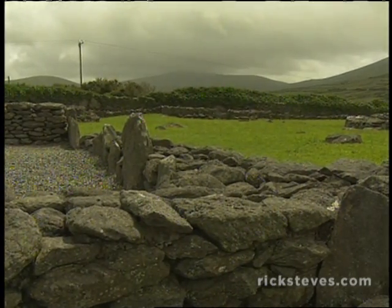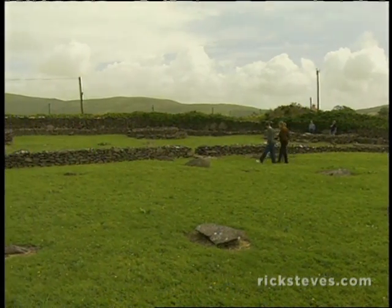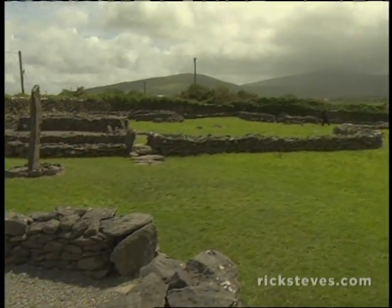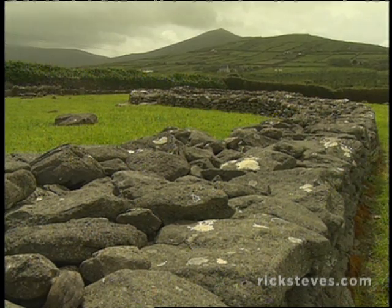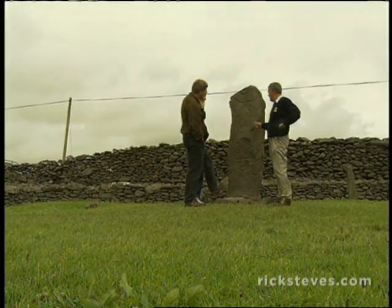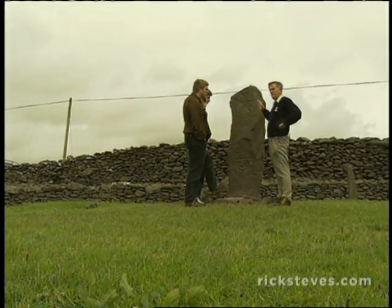This was a typical layout of these early Christian monasteries, several stone-type igloos and a church within a fortified wall. The inner wall divided the community into two sections, one for work and one for worship. This monument now actually is 1,000 years older than what we've been already looking at.